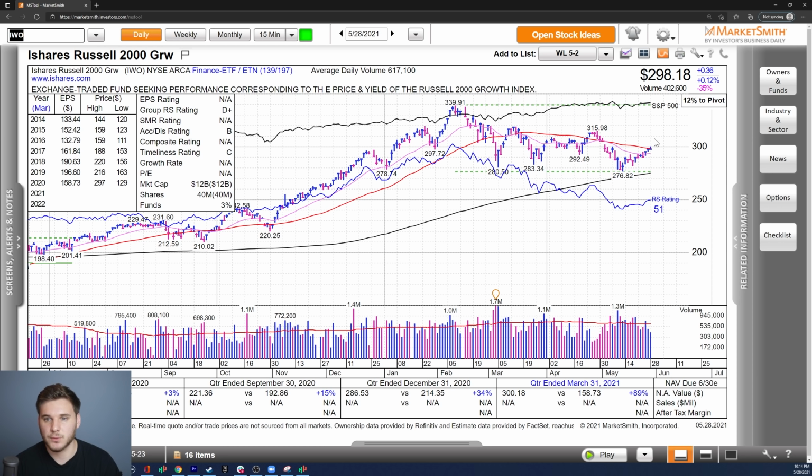For stuff to really start ripping here, we want to see a sustained uptrend like we saw back here. And when we get this nice uptrend on the IWO, that's when things will start really working. We'll see leadership groups develop as well, and things just become a lot easier for traders, especially swing position traders.